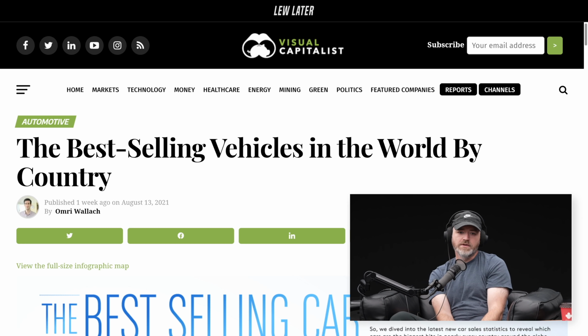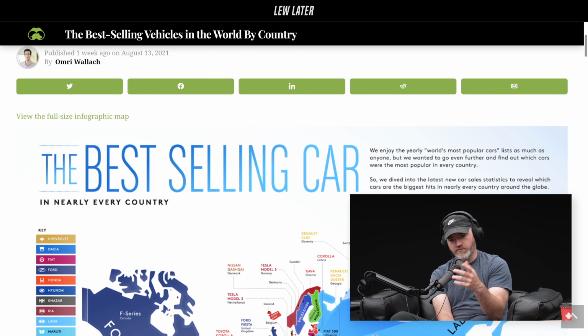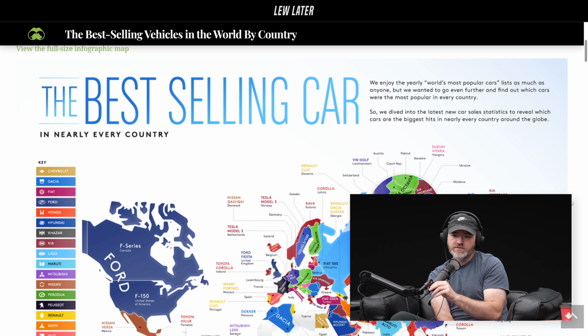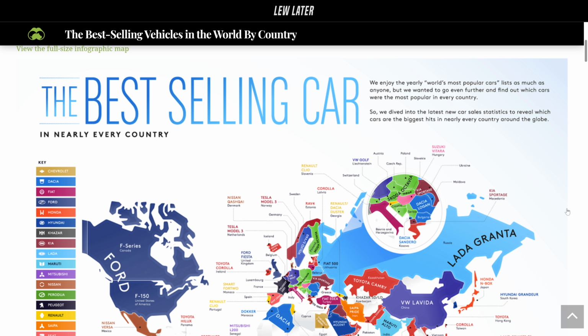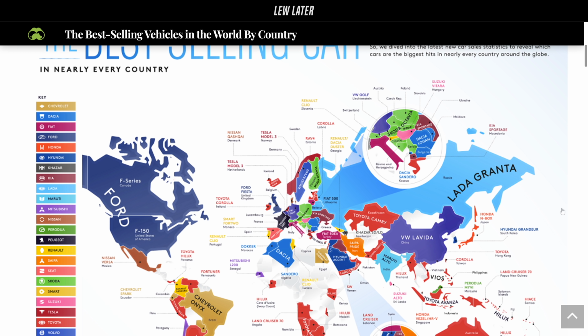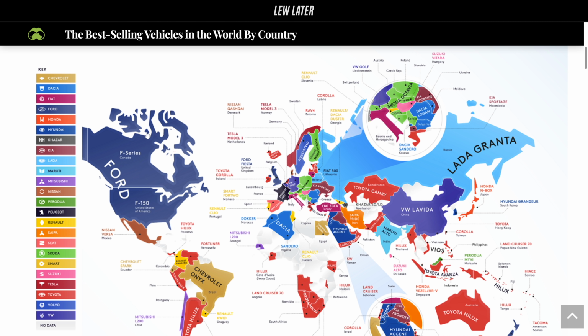This is cool. The best-selling vehicles in the world by country. It's an infographic map, which is one of my favorite things to go over. But also, of course, cars and car popularity is something I'm interested in. And so you can see here, depending on where you live, which car dominates. And we'll start over on the left-hand side. North America is no surprise.